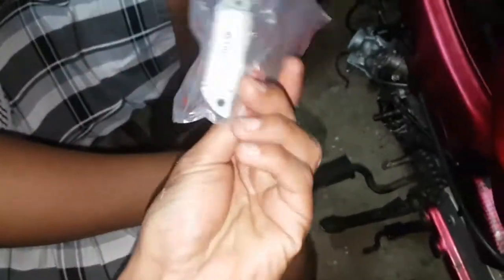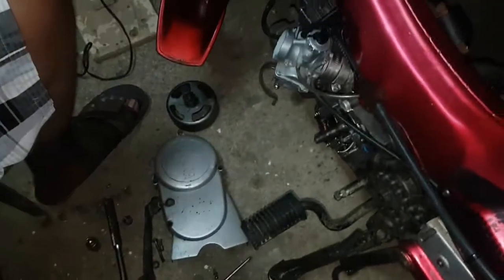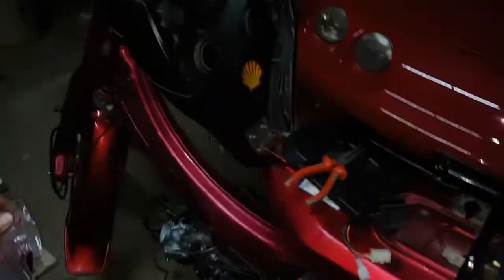A new one. That's the new one. May you do the honors. Of course, you're doing it. This is Miguel's bike, by the way. And care to tell us the setup on it?